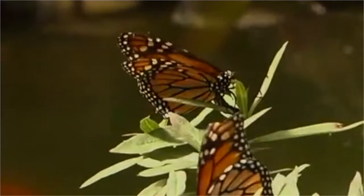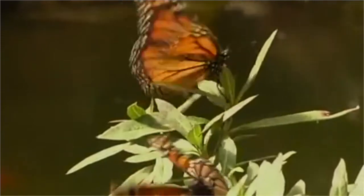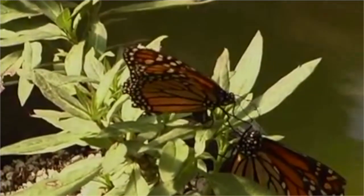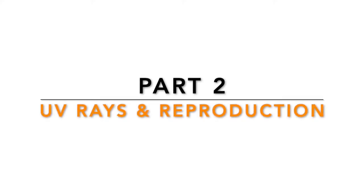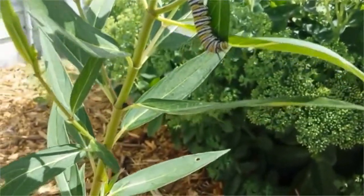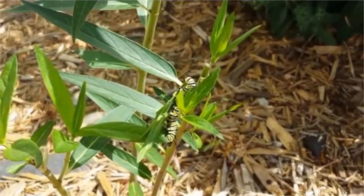When searching for host plants, females disproportionately visit young milkweed plants to lay eggs, an instinct largely driven by the heightened UV radiation emitted from such specimens. Just as the monarch's reproductive strategy has been made possible by eye evolution, this strategy also maximizes larval success.